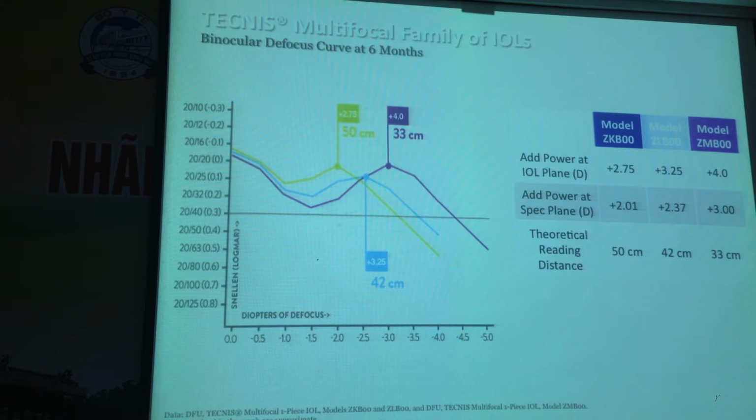These are the different multifocals, the original one. You can see here, 33 centimeters. Many of my patients would say, I can't read. I can see distance, but I can't read. You would check their distance vision, it was good. They would hold up the reading card, they say, I can't read. And then you bring it into 33 inches, and they say, I can read there. So you have to be very careful to understand what that patient really wanted.